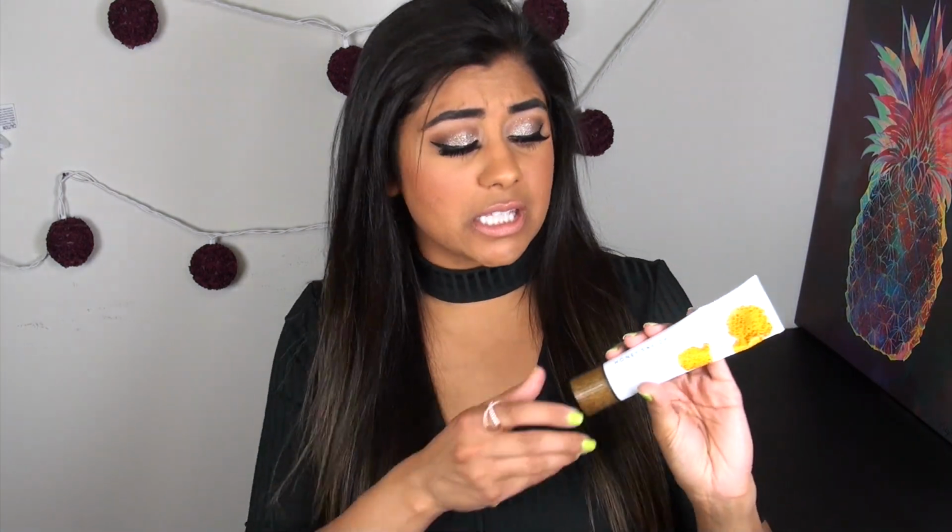My next favorite is something a little bit random, but it's something that I actually got when I was in Vegas a couple weeks back, and I've been using it nonstop. This is the Farmacy Honey Savior All-in-One Skin Repair Salve. This is a skin salve, just like Vaseline.